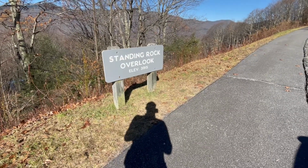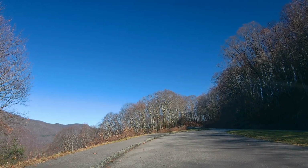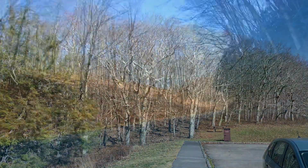Here at Standing Rock Overlook, pretty substantial, but not alpine mountains. This is the Appalachian Mountains. They're very, very old. That's why they're kind of low and rounded on the tops. Not a lot of people today, because it's after the leaf season. Got the parkway all to ourselves today.